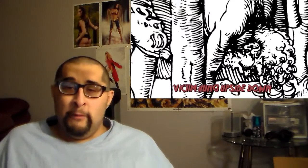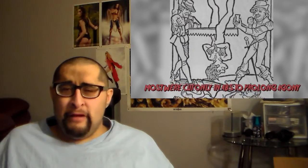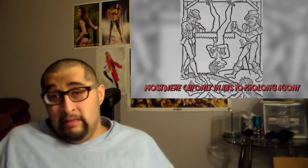Number 13, saw torture. In this method, the victim was hung upside down so that their blood would rush to their heads and keep them conscious during the long torture process. The torturer would then saw through the victim's body, medieval times are fucked up, in order to prolong the agony.